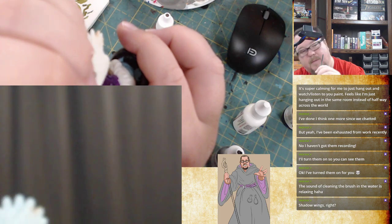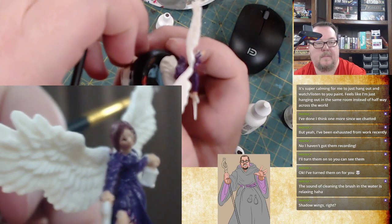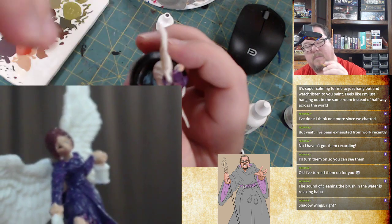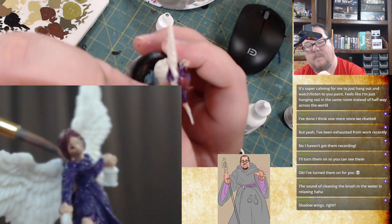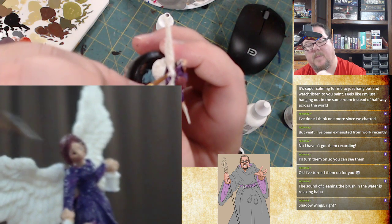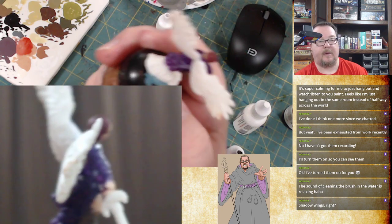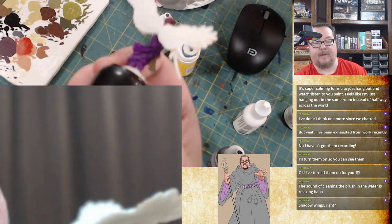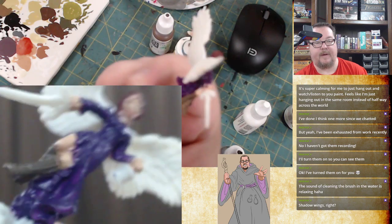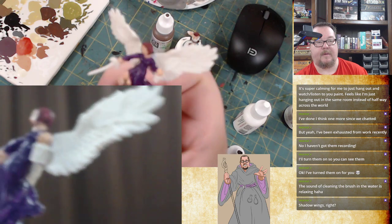Hard to see everything back there. It doesn't have to be perfect. I just don't want it really standing out when I get the black wash on there. So that's probably good enough. Did I get any mess under here? No, that looks okay.